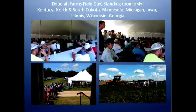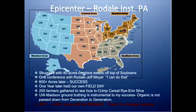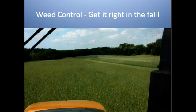Since then, in 2015, Erin came to our field day, and I think the biggest part of the interest of the entire organic field day was on crimped cereal rye. I mean, she brought people in from all these different states. I think there was more than 9 states. We had almost 175 or more farmers there. And yeah, something that started out as the epicenter maybe in Rodale, Erin's just done a fabulous job ground truthing and giving me the confidence to invest in this new technology.